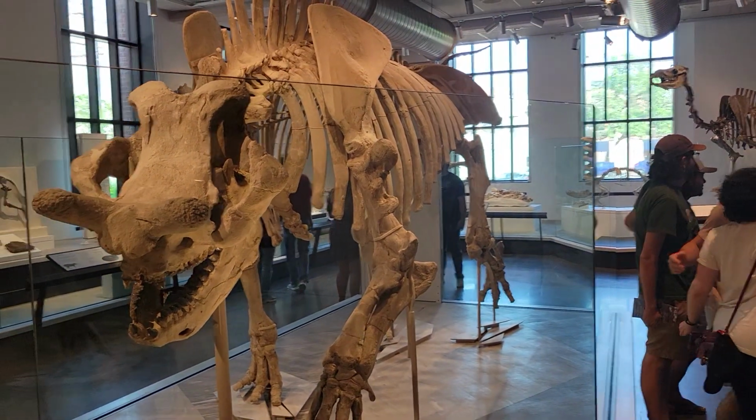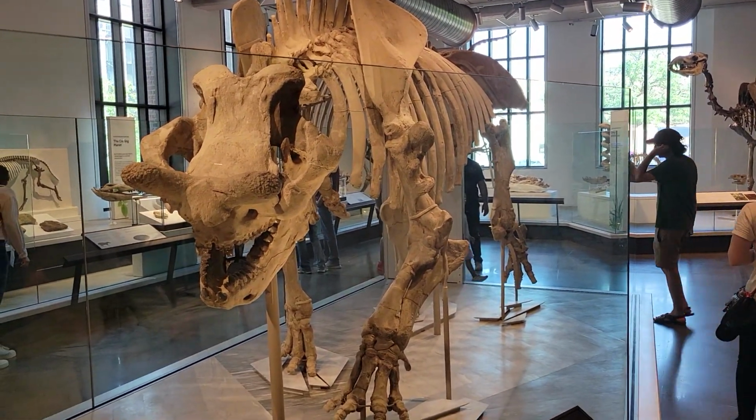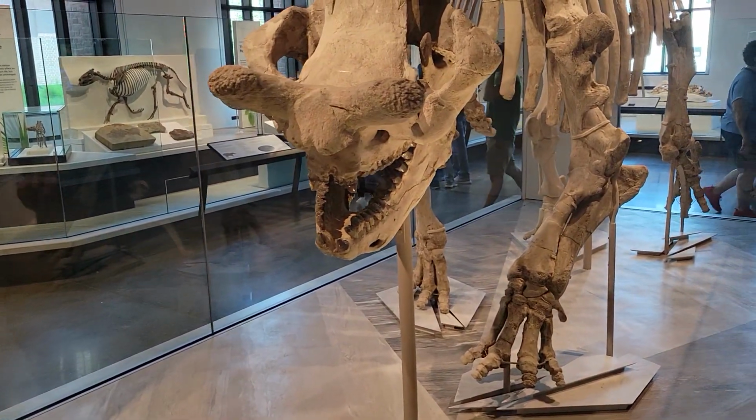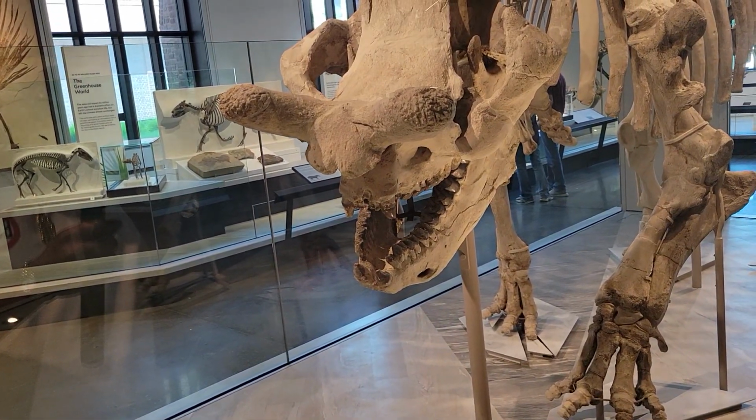Excellent. Look at this bad boy. Wow. Incredible. What else, buddy? Looks like a demon. Two smaller nubs on his head. Really looks like a demon. These dinosaurs, a lot of them look like demons.